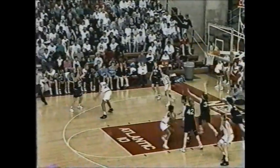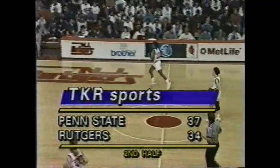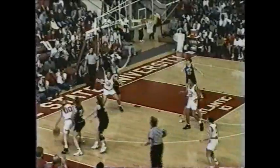You saw that mask on Caroline DeRoos. We'll talk about that later. Doherty puts it up and in. DeRoos took some shots to the nose earlier in the year and has to wear that protective mask. Doctors say she must wear it to play. And it's very inhibiting when you have to play with that on your face. Meanwhile, Penn State by three, 37-34.